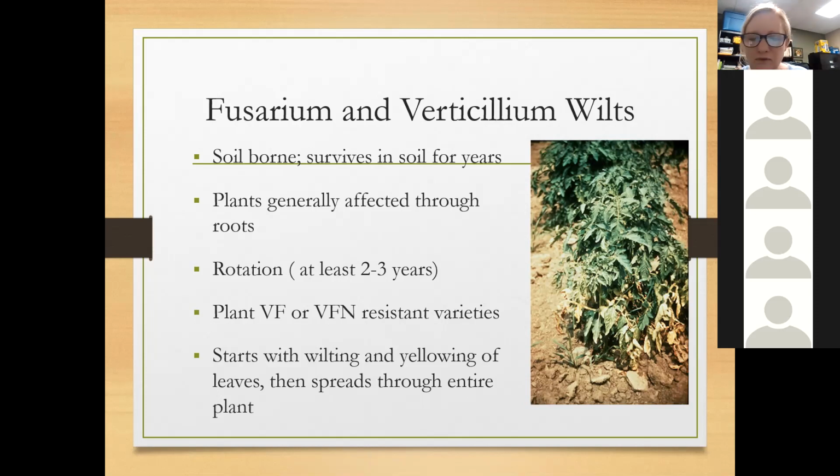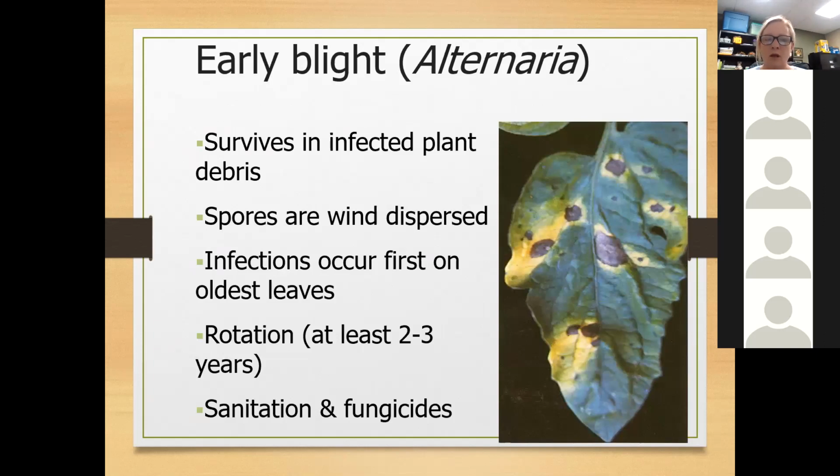And so what to look for is you'll start to see wilting and yellowing of the leaves, and then it'll spread through the entire plant pretty quickly, usually within 2 to 3 days. A healthy plant will go from looking healthy to all of a sudden just being completely wilted.